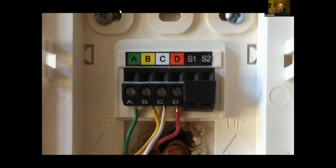Four wires, really highly indicative of a proprietary system. He's got his power wires and the communication wires. So we don't think that this is going to be a good application for us. And in this case, A, B, C, and D, as I mentioned, is almost always a proprietary system, meaning communication. So this one's going to be a hard and fast no. This is going to be a very specific thermostat for that specific piece of heat.